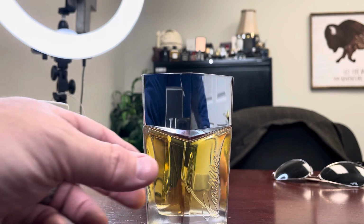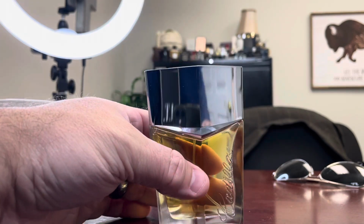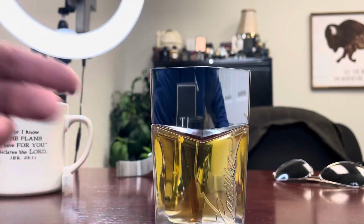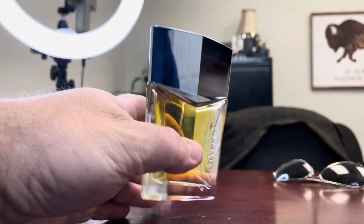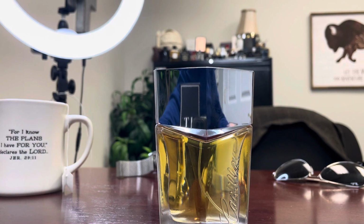So I'd say for $17, it's a banger. It does not smell cheap. I thought it would smell real synthetic and cheap. It really doesn't. It's blended well. It smells like they used good quality ingredients. I mean, you're not going to mistake it for a high-end niche fragrance, but it doesn't smell like a cheap designer fragrance.